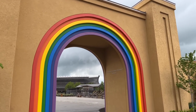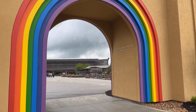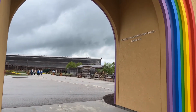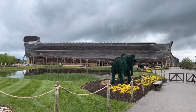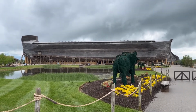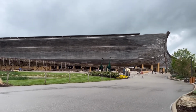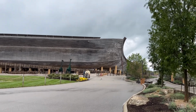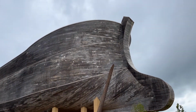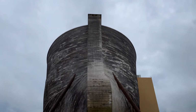What's up? This is the Ark Encounter in Williamstown, Kentucky, about half an hour south of Cincinnati, Ohio. And this is the Ark from up close. This is the replica of the Ark from the Bible. And this is a different angle of the Ark from the front. And this is the front of the Ark.